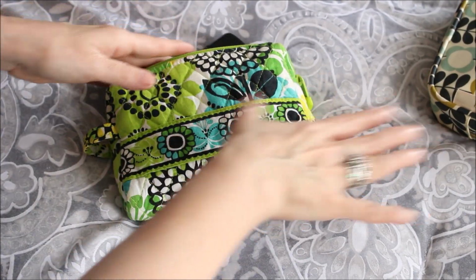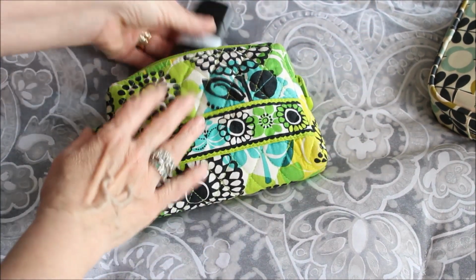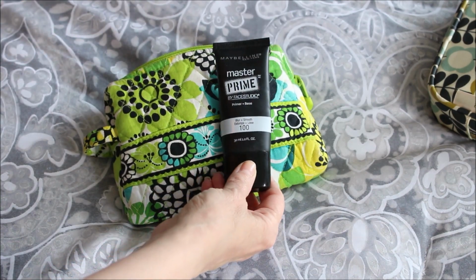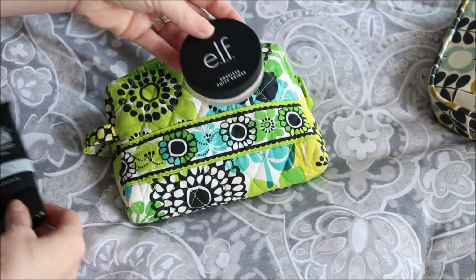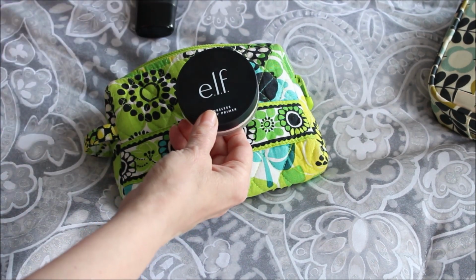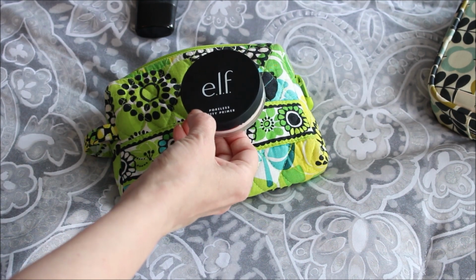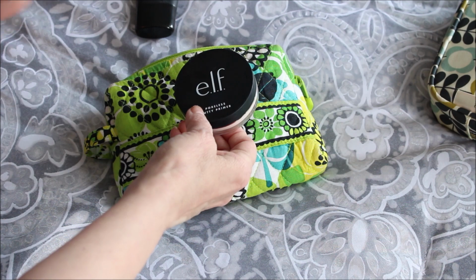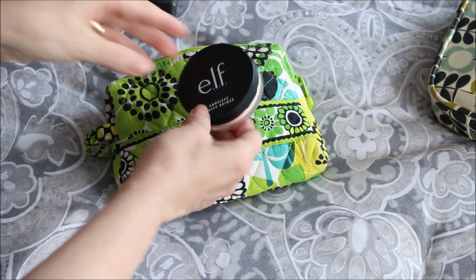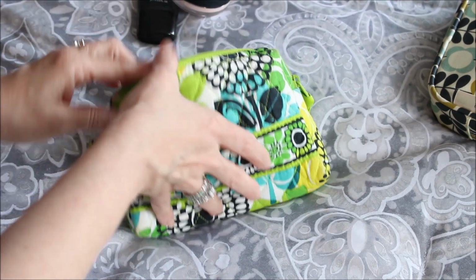So with my little zippered bags, I have them separated between face and eyes. And in my face bag, I always bring a couple primers with me. Right now I'm using the Maybelline Master Prime, and I am also using this, which is new by e.l.f. and is really good. I was really surprised at the quality of this. It is their Poreless Putty primer, and as we get older, primer is really important to help keep your makeup out of your fine lines and just to keep it on longer. These two are really great, and they're inexpensive. You can find them at Walmart.